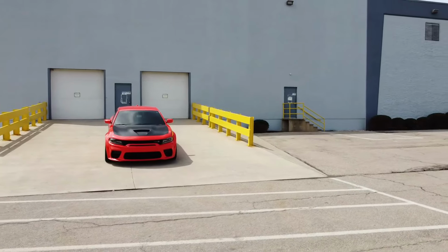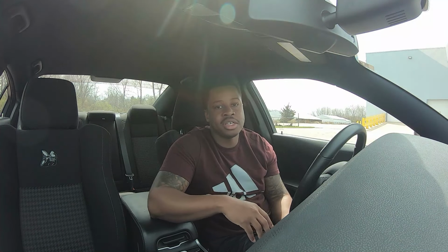Yes, I know there's some of you out there who say muscle cars should be two doors. That's fine, the Challenger exists. But today we're gonna talk about the Charger and what makes this thing so amazing. Not only am I gonna talk about power, specs, things like that, we're also gonna dive into what makes this comfortable to live with every day.